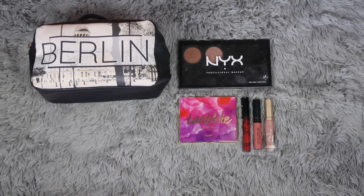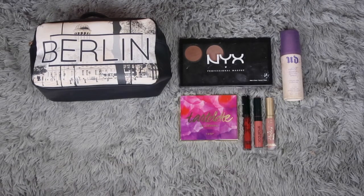Setting spray, I'm taking Urban Decay's Chill Makeup Setting Spray, Cool and Hydrating, obviously because there is no other setting spray that I desire. Then primer, what a surprise. I found these the other day, they're so hard to find lately. I found them and I bought 3 because I was like, I'm stocking up.